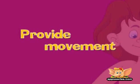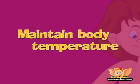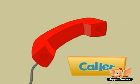This day-to-day activity is accomplished by our muscles through the extraordinary and fascinating ability of converting chemical energy stored in the nutrients into mechanical energy of movement. They also help move food from one organ to another. Maintain body temperature by generating heat that the body requires. Wow, that's great! But how many muscles do we have?